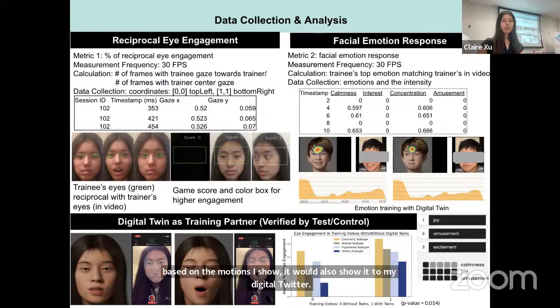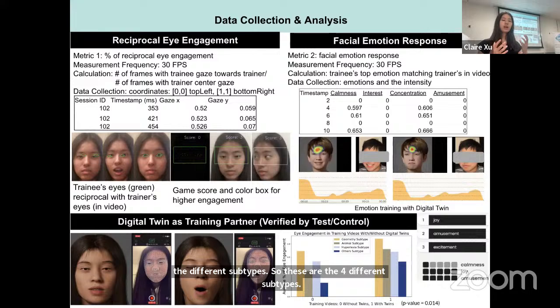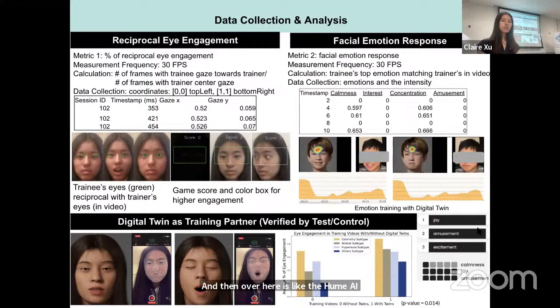Over here on this data table, you can see the engagements with the digital twin from the different subtypes. These are the 4 different subtypes, and it shows the number of people who were engaged versus people who were not as engaged with the digital twin. And over here is the Hume AI output of the top 3 emotions it shows.